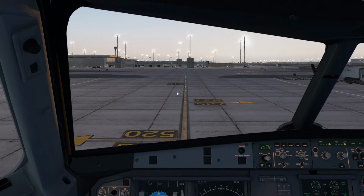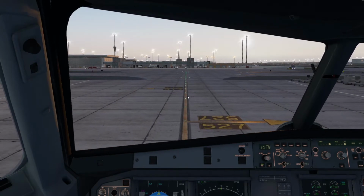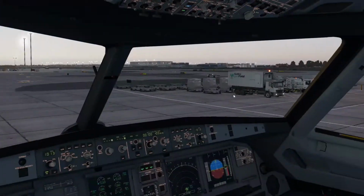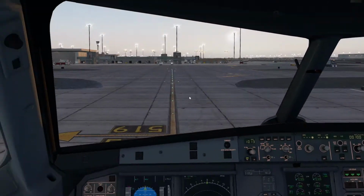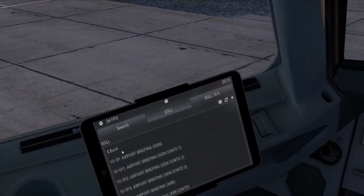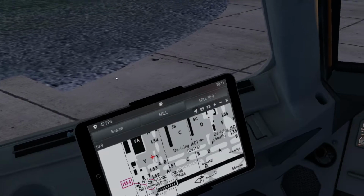To the runway here at London Heathrow, 09 right. I go straight here. I think we go Yankee. I actually need to get up a departure here today. Well, actually no, we don't, because we don't have a select departure. We have a direct departure.